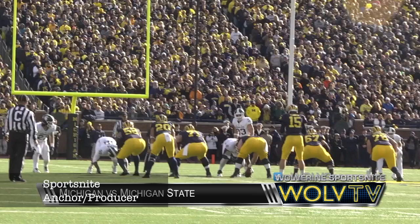Let's get to it. Wow, what an interesting reaction from Coach Jim Harbaugh there. We have breaking news, highlights, analysis, and way more to come. You're watching Sports Night.